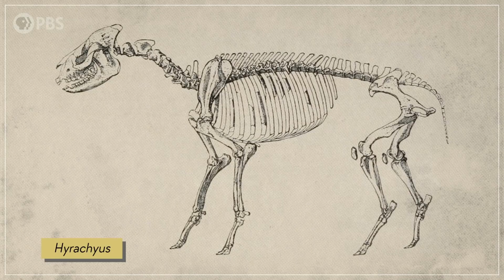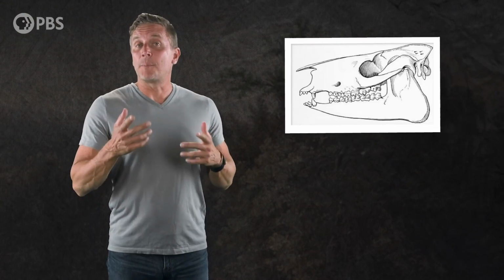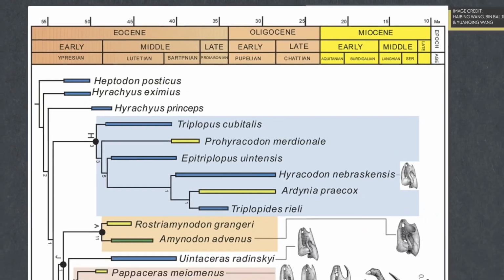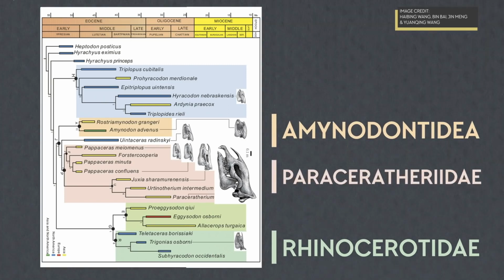One of these earliest rhino ancestors was Hyrachyus, a lightly built herbivore from the Eocene epoch that looked kind of like a tapir. And like Paraceratherium and modern rhinos, it had those characteristic pi-shaped and L-shaped molars. From Hyrachyus would come 3 families of rhinos: the group that would lead to our modern horned rhinos, a now extinct amphibious hippo-like group, and the group that would eventually lead to Paraceratherium.